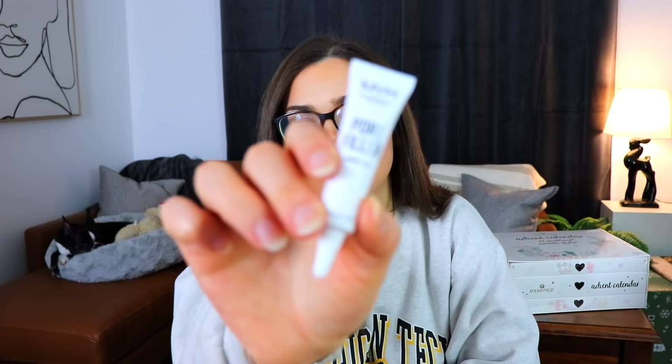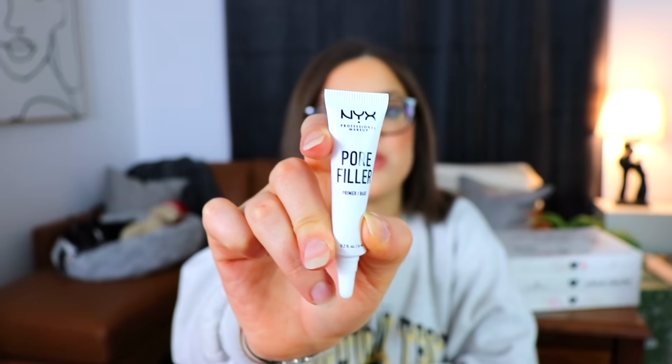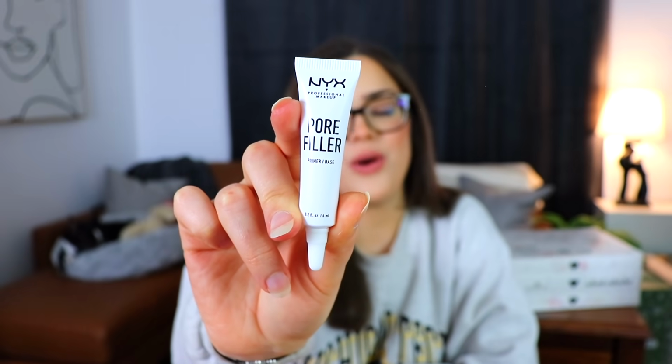Okay, so the next thing we have in here is the pore filler. It is just a primer. Y'all know that I think primers are a scam, but that is just my very unwell-informed opinion. An opinion that comes mainly from laziness and not wanting to put on primer. Plus I use Estee Lauder Double Wear, and that stuff would stick to your face in a hurricane. It's not going anywhere.